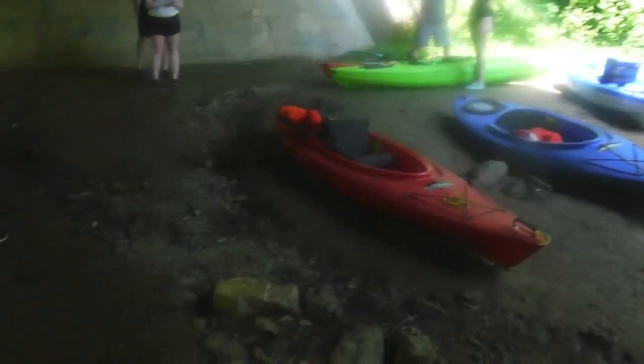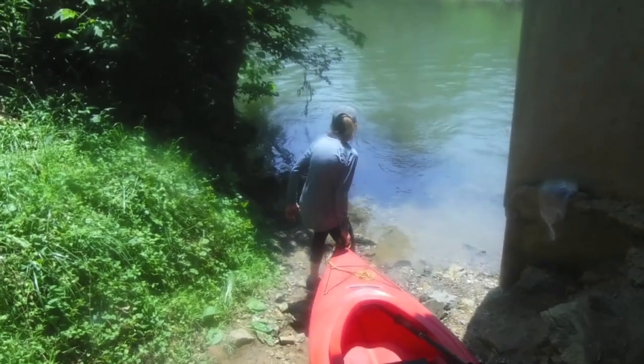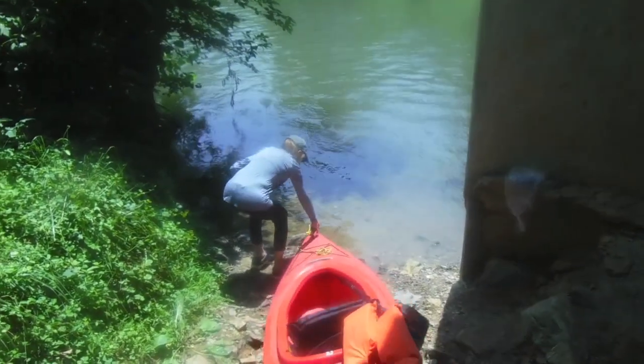Hi, it's Exploring John. We're down here on the Antietam Creek again. We're going to have another great kayak trip. Stay with us. So here's some of our Navy here, all the kayaks. All right, here comes the first kayak to be launched.